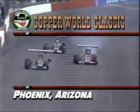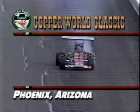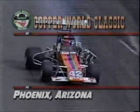Well, there's Davey Hamilton still showing a little fuel vapor as he has for the entire race, but there's some smoke. That's out of 42, Dave Adamson. He has hurt a motor, no doubt about that. Will we see a caution?